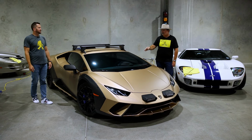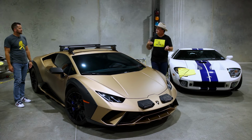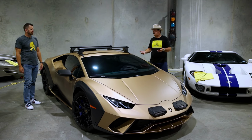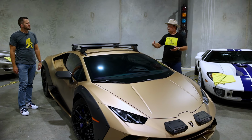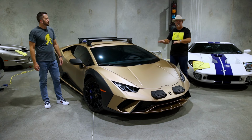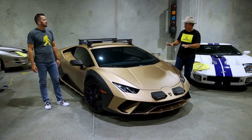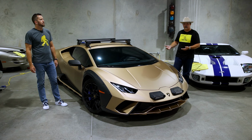So even though Lamborghini and Porsche are under the VW umbrella, they weren't copying each other's work. These things happened independently, and they're two different cars. We've been around a couple of Dakars. We haven't had a chance to drive one, but we have a chance to drive this, and this is something else. It doesn't lift and lower the way the Dakar does. This one is static the way it is. It is built for performance and it's fully armored underneath.